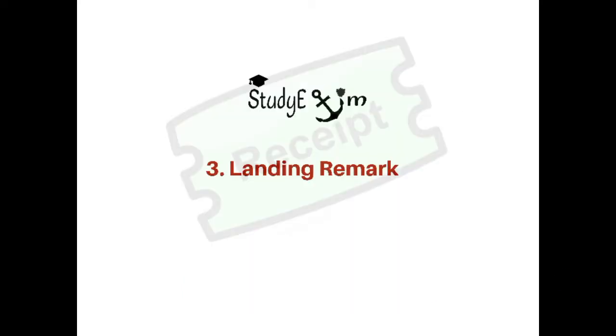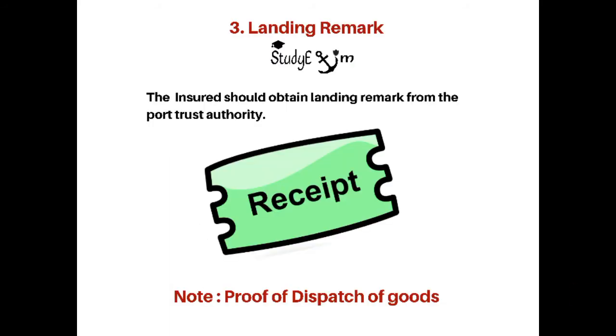Third step is lending remark. The insured should obtain lending remark from the Port Trust Authority. Lending remark is a proof of dispatch of goods. Basically, lending remark includes receipt.